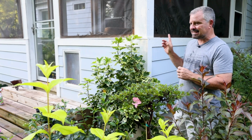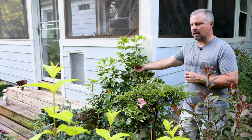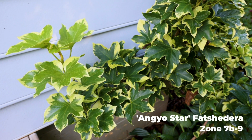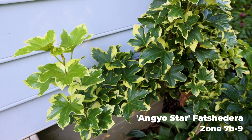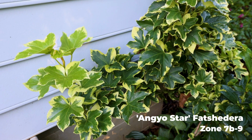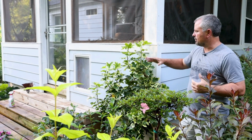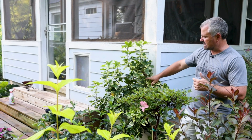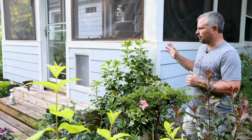Behind it is a Fatshedera, and this one's called Angyo Star. It's a variegated Fatshedera. If you haven't been following along with the channel, Fatshedera is half Fatsia and half English ivy, or Hedera helix. They were crossed together to create basically what amounts to a non-aggressive ivy. So it doesn't have anything that attaches itself to the wall. I've actually got it zip tied up here to the wall. Won't hurt the paint, won't hurt the house.